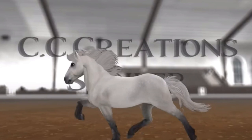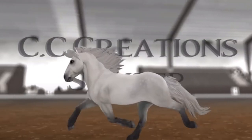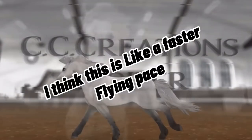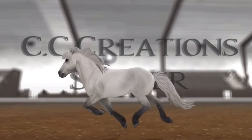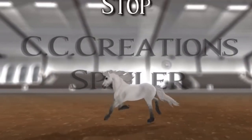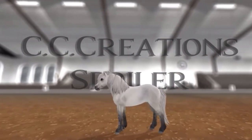Ooh, I'm guessing this is the tolt. I'm not exactly sure, but look at the mane. Oh my god, the mane is beautiful, the tail. I love this gait. This is just amazing. Gaits. ICs have like 5 different types of gaits. And if you look slowly at the legs, these horses are almost going to Gen 3.5 or almost a 4. They're amazing. These are really good. Alright, the stop is normal. It's good. So far, these horses are really cute.